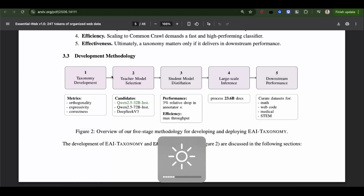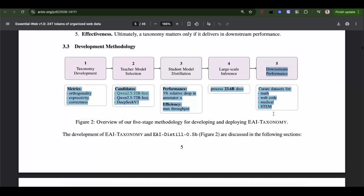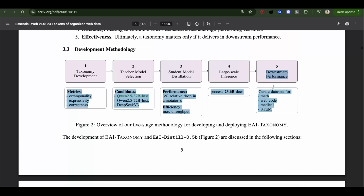Let's take a step back. While they were developing the taxonomy and labeling data, they followed these five steps. Taxonomy development, so they chose the metrics, then choosing the teacher model. They tried DeepSeek V3, Qwen 2.5 72B, and it looks like they chose 32B, and then they distilled that into the student model, and then they processed all of the documents, and then they measured and curated datasets for math, web code, and so on. And in the end, I think it's not shown here in this graph, but they pre-trained the model and made sure that these datasets are good.